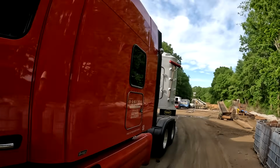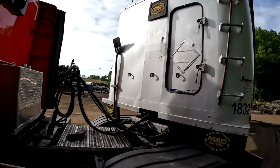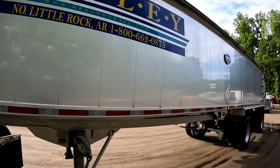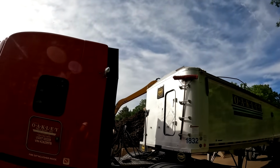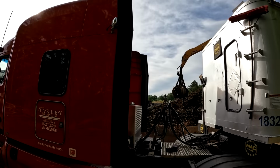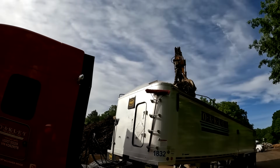It's Thursday morning, and let's see, I've already got my bows moved out of the way, my tarp off. Okay guys, so I'm in the loading position now. It's very noisy, so hopefully you can hear me. But he's put about 3 grabs in so far. This stuff is pretty heavy.